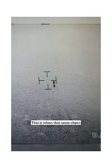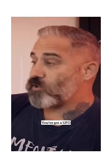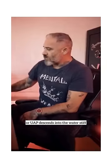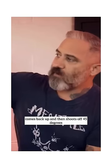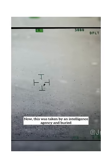This is when that same object, a jellyfish UFO, goes out over this lake. You kind of get an idea by that distance now how far these optic systems can reach. When it gets to that point where it's over the water, every source that I have talked with who is aware of this footage, that footage exists. You've got a UFO or UAP descends into the water stiff, comes back up, and then shoots off 45 degrees. Now, this was taken by an intelligence agency and buried.